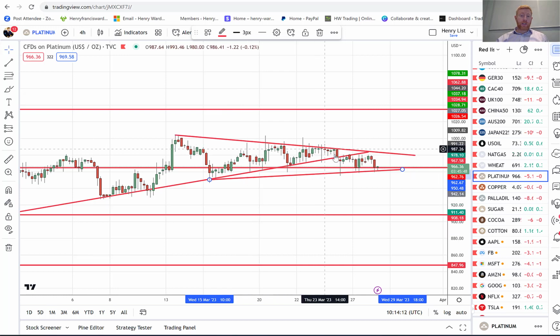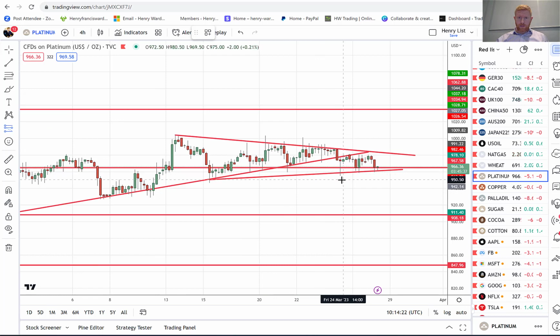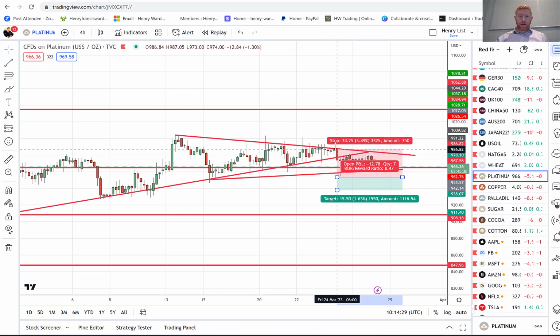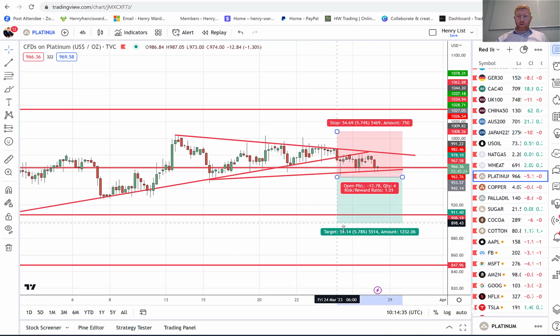And how we would potentially trade that is, that seems to be the low there. And what I would do is I'd be looking to put a short position here. Now the question then is where do we put our take profit? Now the safe play, or the stop loss, the safe place is there. So that's a safe place. But then the risk to reward is horrible.